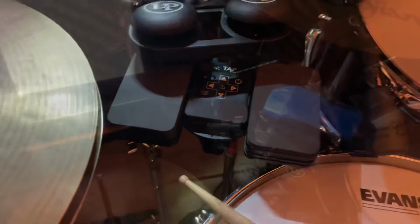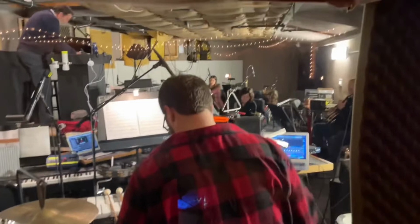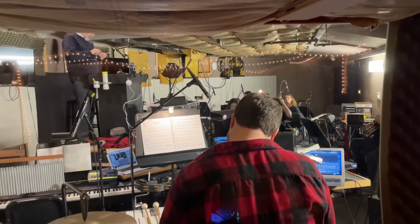I have a good view of the auxiliary percussionist. Dave's over here playing mallets and lots of different toys. And you can see sort of in the back a few of the other musicians, some of the string players, maybe some woodwind and brass, and of course the director is up there.